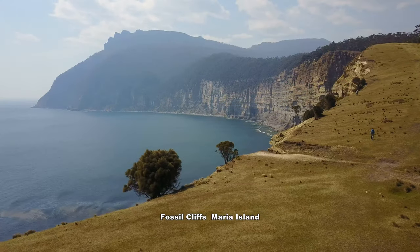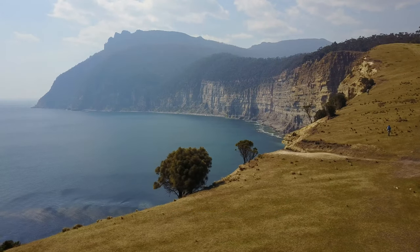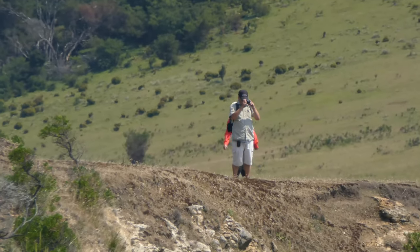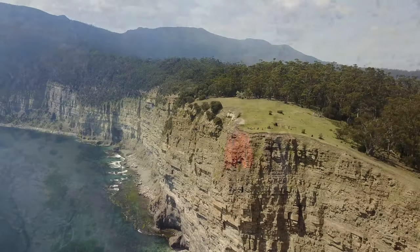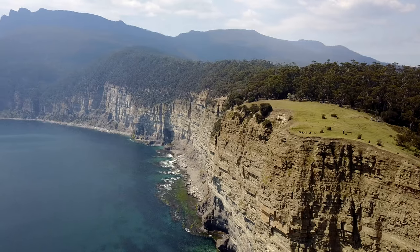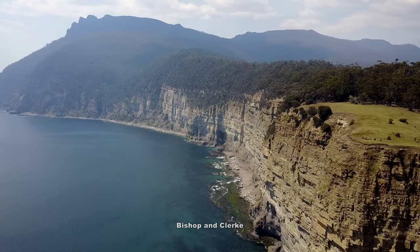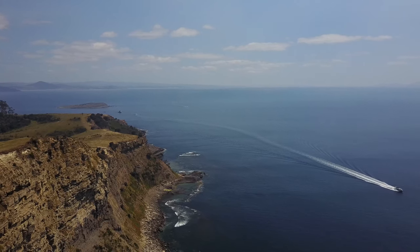Geologically, Maria Island is very diverse. The oldest and lowest rocks are folded and metamorphosed sedimentary and igneous rocks called the Mathena group. The top of the island is comprised of Jurassic dolerite, best illustrated by the rugged slopes of Bishop and Clark and Mount Maria.